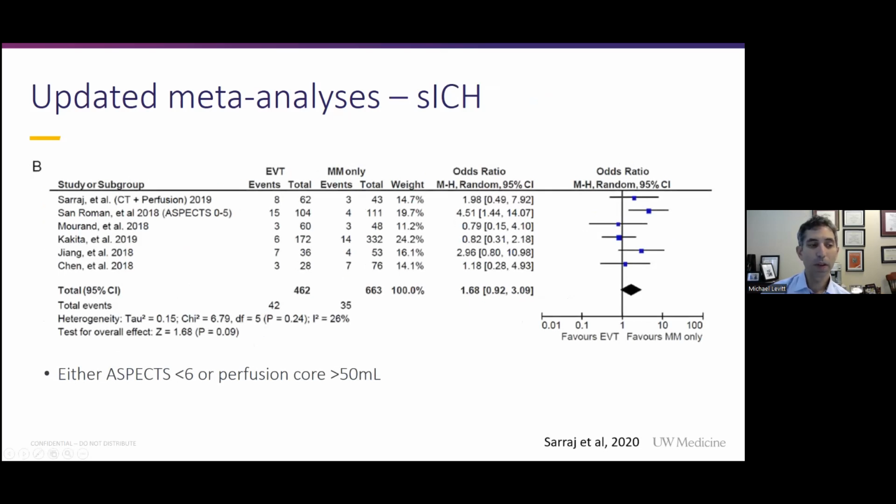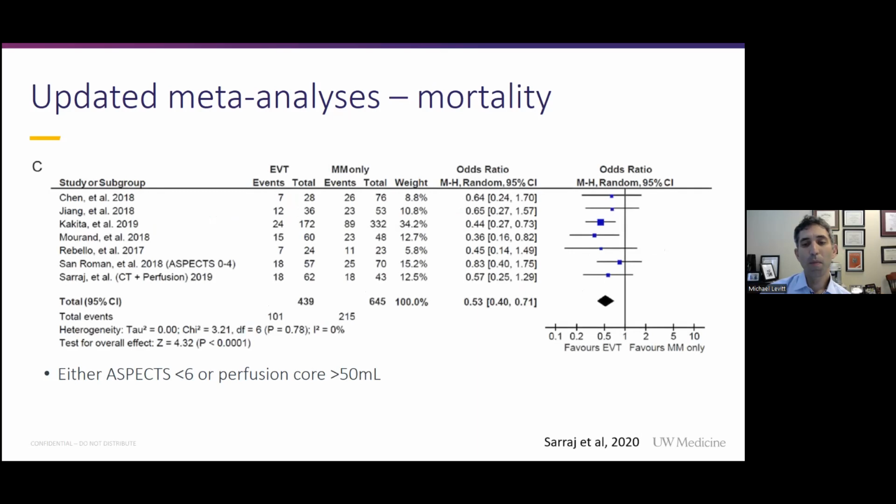It didn't seem to be a statistically significant effect of thrombectomy on symptomatic intracranial hemorrhage. The line crosses at 1, so you can't really say this is significant. Seems like there's kind of a mix here. And again, this kind of reflects that some studies found that there was a higher incidence of symptomatic intracranial hemorrhage with thrombectomy and large core. Some didn't. Hard to know. Mortality seems again to favor thrombectomy, including in these large core.